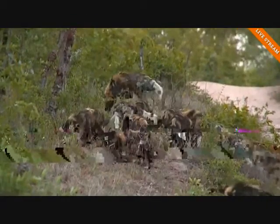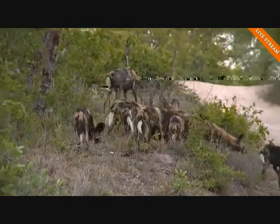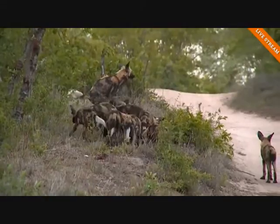This is the same 11 pups. It's incredible. They apparently had 12 pups in this litter, which would have been from one female to another 12 successfully. So they must be phenomenal hunters and phenomenal providers for the pack.